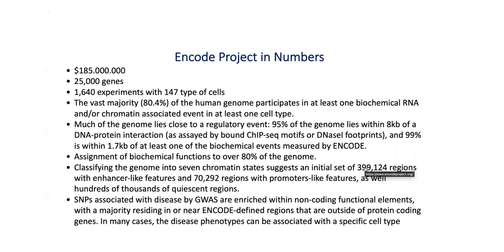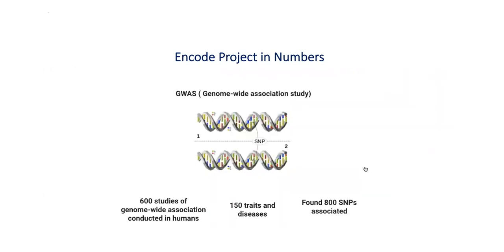Well, this is the ENCODE project in numbers. I don't want to go item by item. If you're curious, you can look at them. But it's important to mention that we're talking about a huge project with a lot of countries involved. And thanks to that, the ENCODE project data are free. So this is the good thing.